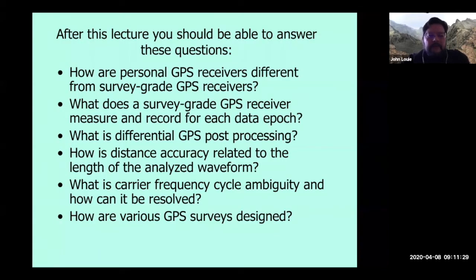After the three lectures I'm going to give on GPS, these are the questions you'll be able to answer. Personal GPS receivers in your phone are very, very good, but they're not quite survey grade. So what are the differences? How do you get to survey grade? What do you have to measure when you're doing survey grade work?